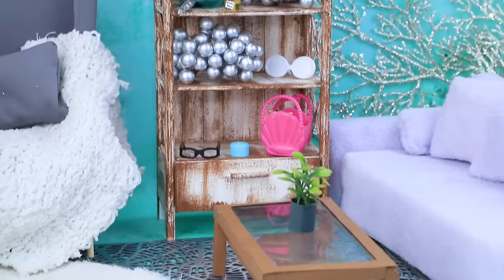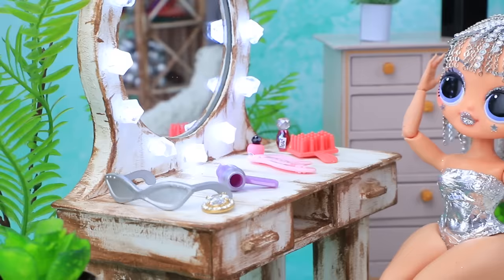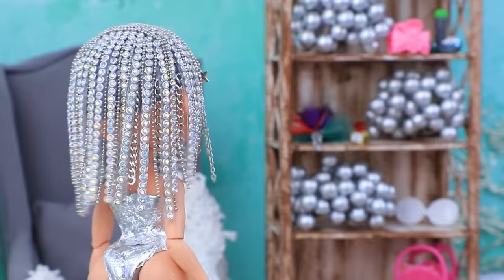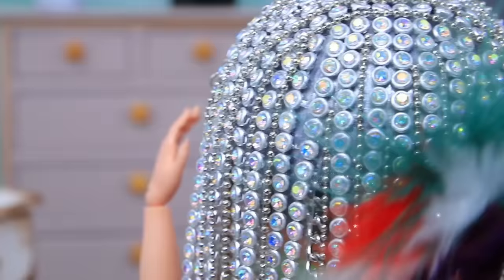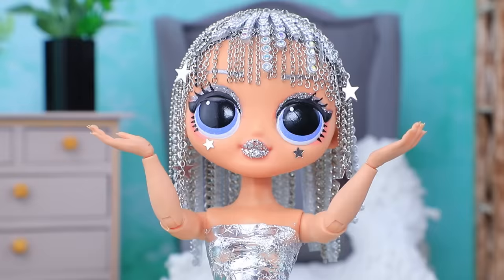Sylvie's house has a silver look to it. Everything needs to shine, like me. By the way, it's time to get myself ready. Oops, looks like this hairbrush won't work for me. I can use this duster. Sylvie polished all the chains so they shine like stars. Great, now my hair looks shinier than a disco ball.